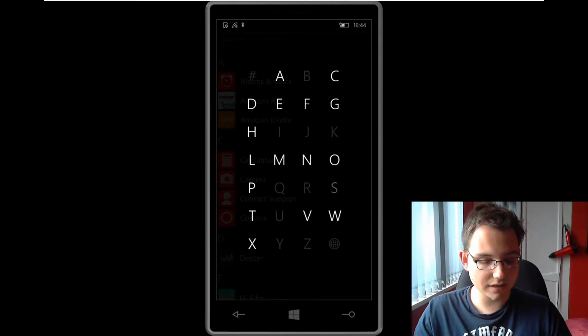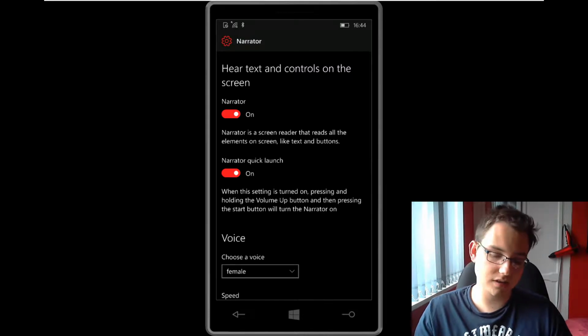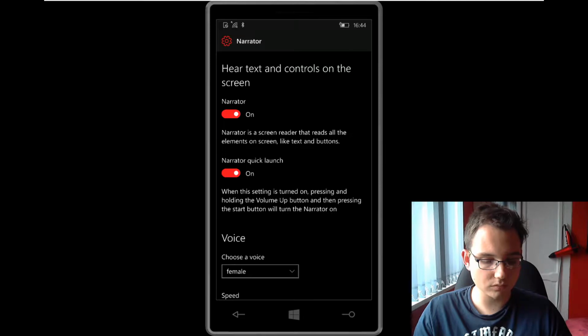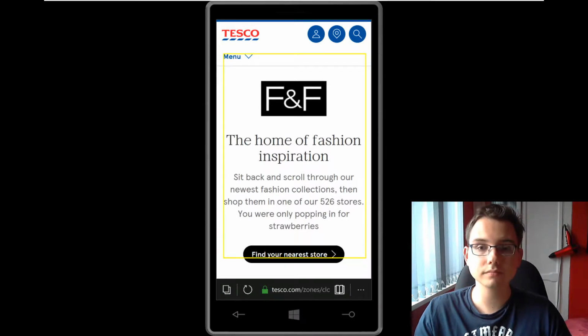So what we're going to do is hop over into the settings, hit ease of access, narrator, and turn her on. Okay, not in that way. Starting narrator. Yay. Okay, so hold down the button. Back. Button collapse. Double tap to activate. Settings. Close. Microsoft Edge. Clothing, F&F clothing and fashion, Tesco. Editable text. Double tap to place text insertion point. Triple tap to activate. Okay, interesting how it thinks it's editable text.